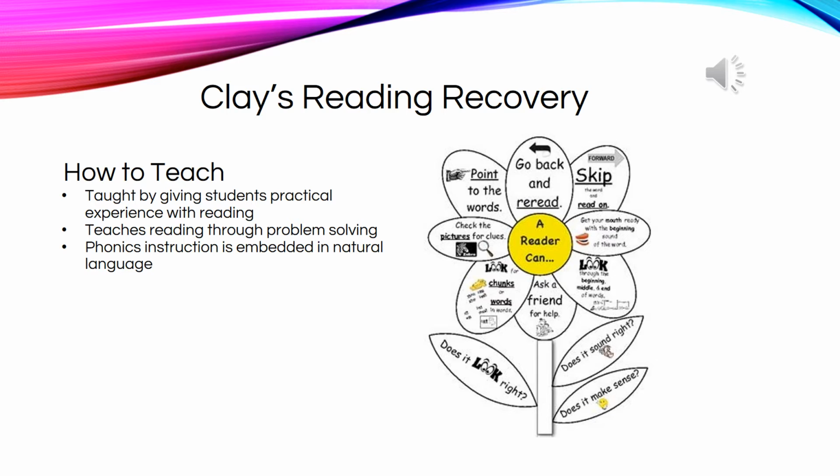So, an example of a week of a person using this program. Each lesson lasts 30 to 40 minutes. It's given one-on-one, used only in the first grade. The first day of instruction would invite the student to talk about a life experience or tell stories about a topic that is related to a book that the educator has chosen ahead of time. This book would have been chosen based on the interest of and reading ability of the student in question.